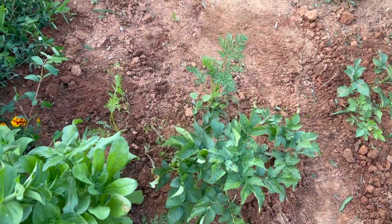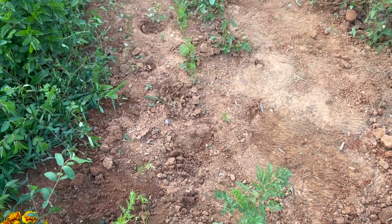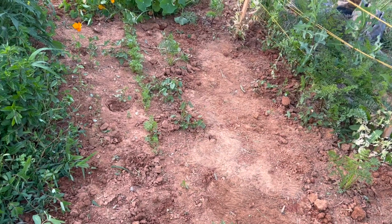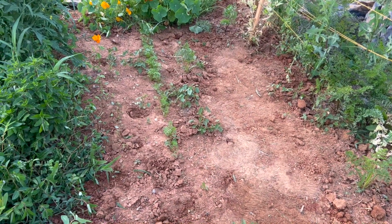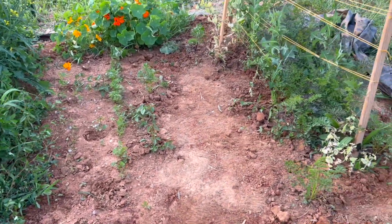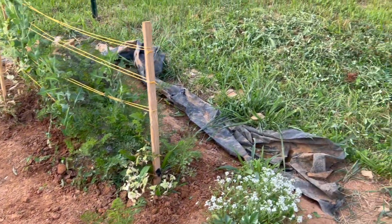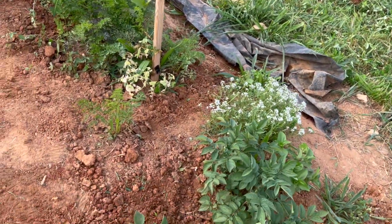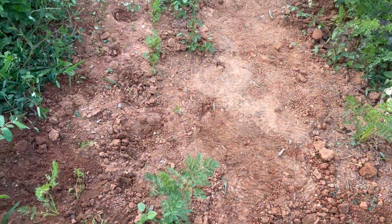There's still some work to be done in here, but I've uncovered two rows of carrots that were getting covered up by, what do they call it? Eyebane. A bane to the eyes, and I agree with that. It's all out there in the grass now. I'll run over it with the lawnmower maybe tomorrow. There's still a lot of work to be done down this little bit here.